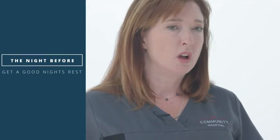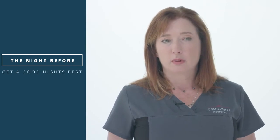Also, make sure you get a good night's rest. Please don't try to do all of the house prep, meal prep, all of those things that you're trying to do, packing, everything else, the night of surgery. It makes you tired. You come to hospital and you're just tired. Get a good night's rest, and that way when you get to the hospital, you're ready to have surgery.